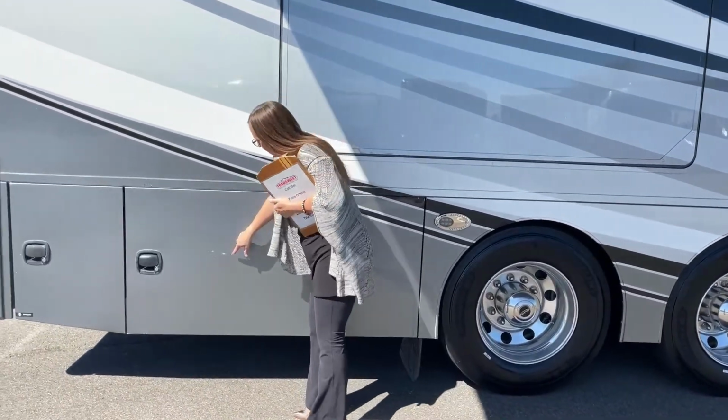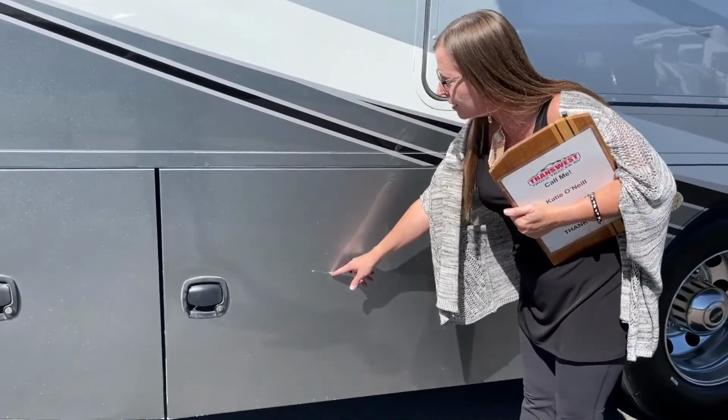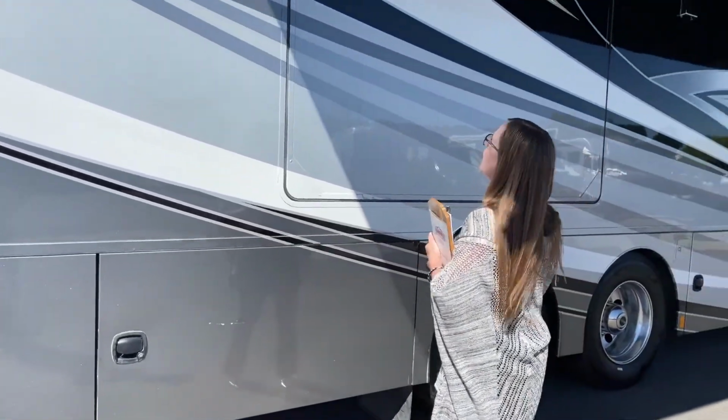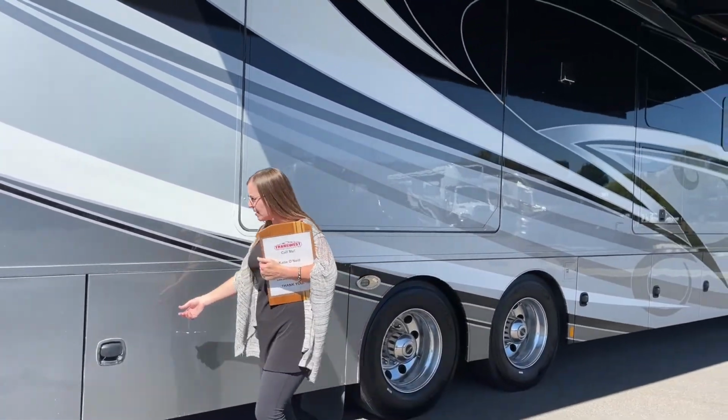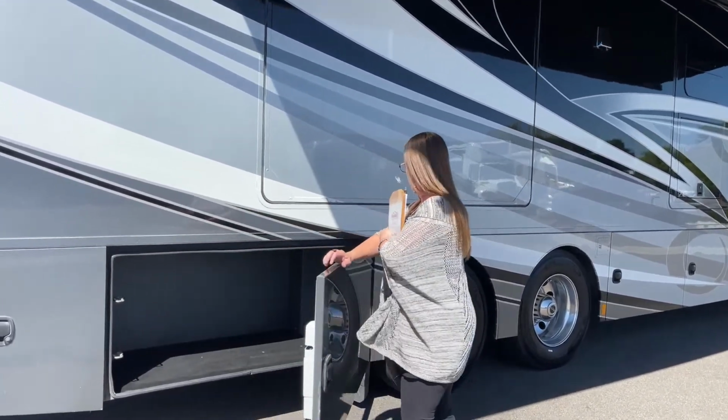But that's what. So here's a little bit of paint damage. I'm sure we'll touch this up. But for a pre-owned coach, if you look down the sidewall of this, there are very, very few cosmetic flaws. Whoever had this coach, you took great care of it.